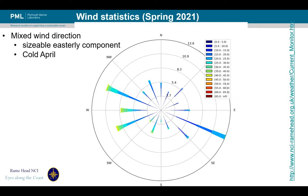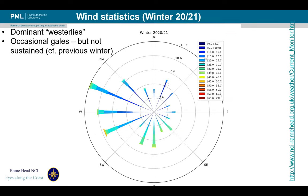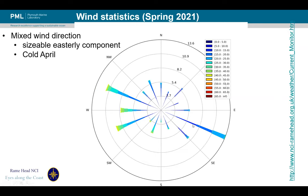Then going into spring 2021, you can see there's been a real shift in the wind direction. So what we find here is that there is a sizable easterly or east-southeasterly component here. This is really striking, not particularly strong. So we're only getting wind speeds up to maybe about 30 knots and for a very brief period of time, but this really shows why there was quite a cold April last year, was because of this direction of the wind. And then, we do still have a westerly component, and this is stronger. So we're getting up to maybe 35, 40 knots in some of these instances here.